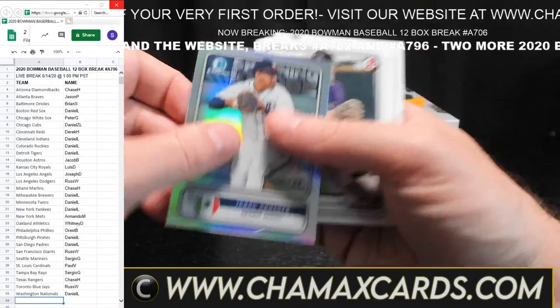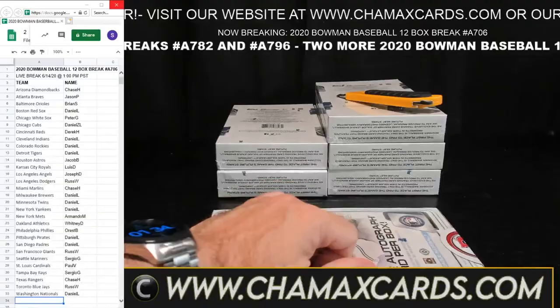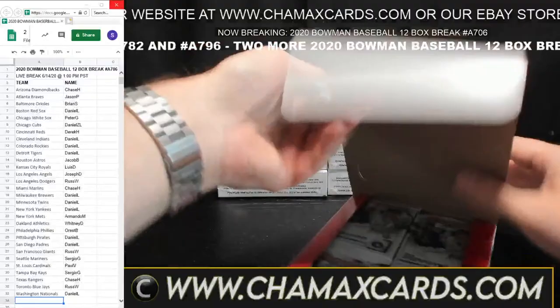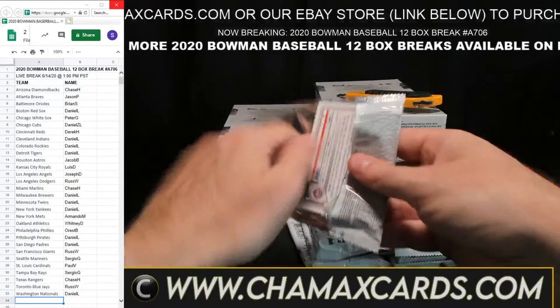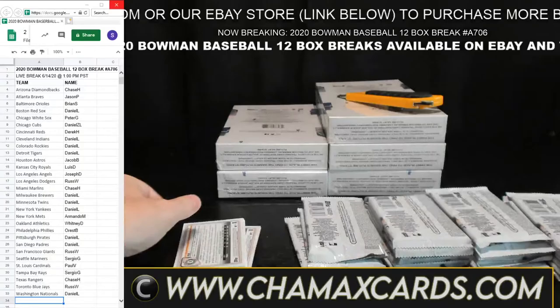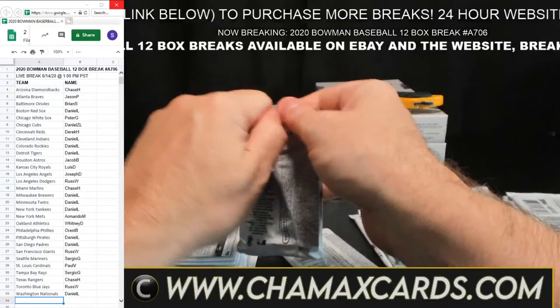And there we go. That's halfway, everybody. And now we're on the back half of the case. Still many cards left to go. Six more autos, according to my math. There's just one every box, one times six. Yep, that's correct. It's a six. Box number seven in the 2020 Bowman Baseball 12 box break, a 706.